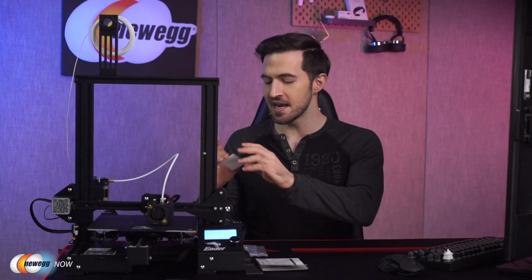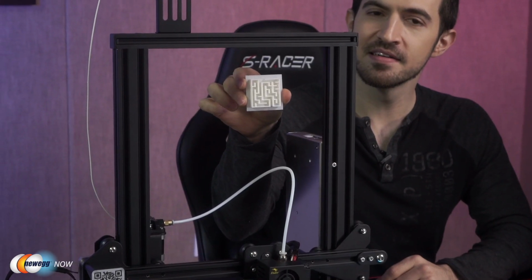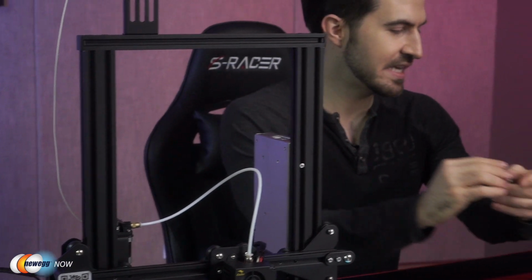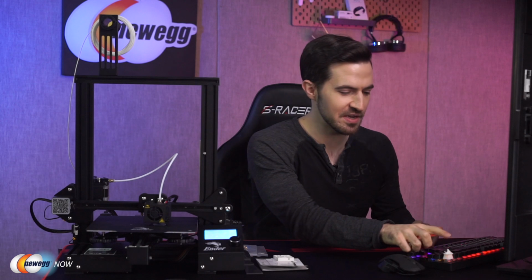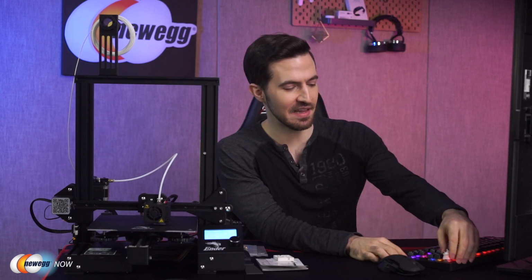Check this out. I've made a little maze. Get a little close up here. There's so many things you can do. That took me just about an hour. I also made a keycap for my keyboard. So you can customize just almost anything you use in life. Just to make something a little silly and cute for you guys. Right. So gamers out there might like that.